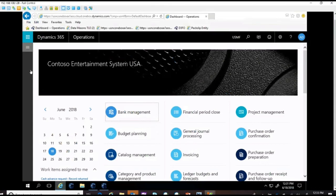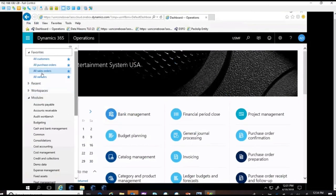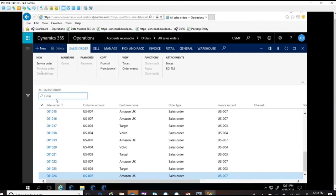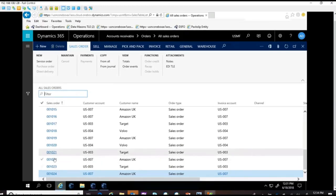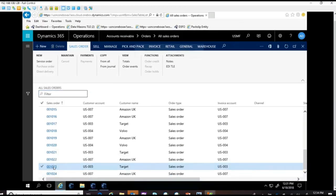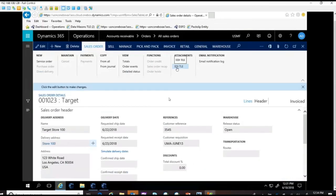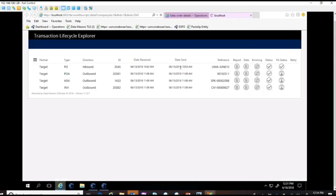All right, so if I went in and I wanted to see what it looked like from a day-to-day perspective, if I go into my sales orders, let's just say I'm doing customer EDI, okay? I can go into the sales order, and let me pull this up, and you can see I've added this little button here. It's called the EDI TLE, which stands for Transaction Lifecycle Explorer, which means I can look at a transaction and every document that's tied to the sales order.